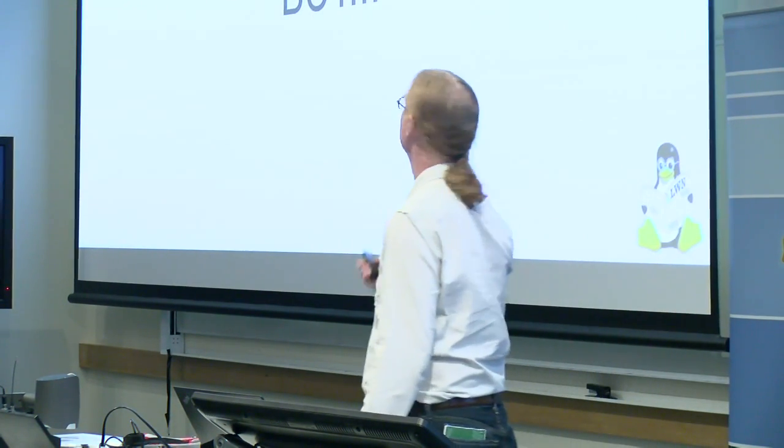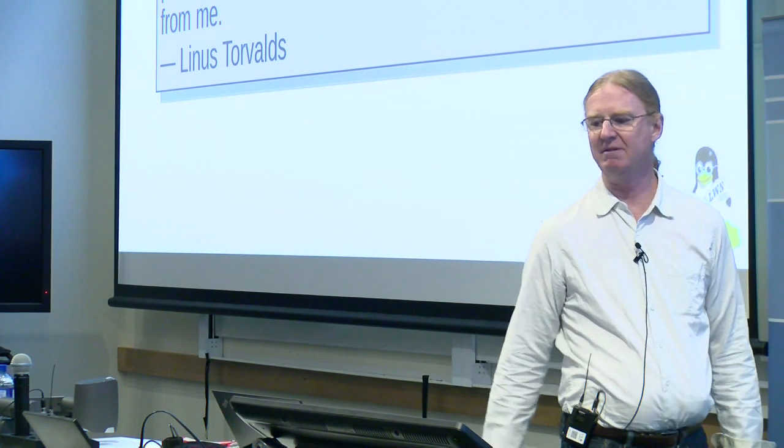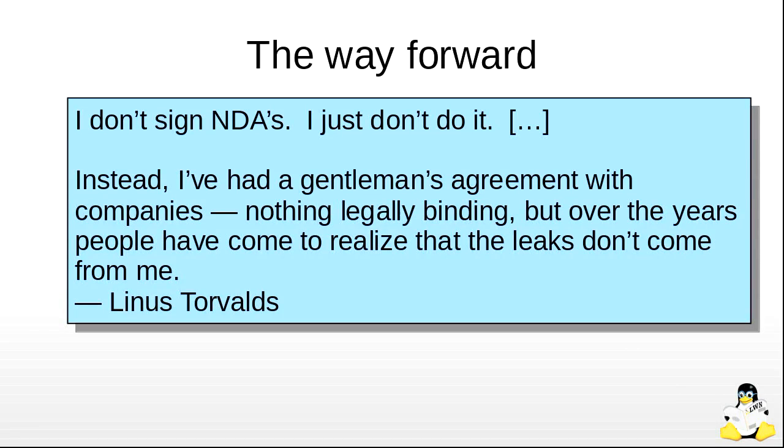But where we really ran into trouble with things like Meltdown and Spectre is that the kernel project may be a single organization, but it is not one that can sign non-disclosure agreements, right? We can't sign this thing that says if we disclose this stuff, we're gonna, I don't know, give up our firstborn children or whatever. And more to the point, even if we were, there are quite a few people in our community who would simply refuse to do that. We have a lot of developers who don't want to sign non-disclosure agreements for all kinds of reasons. They really run counter to the openness in which we want to work.